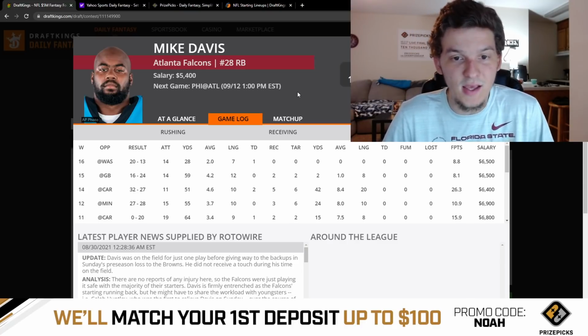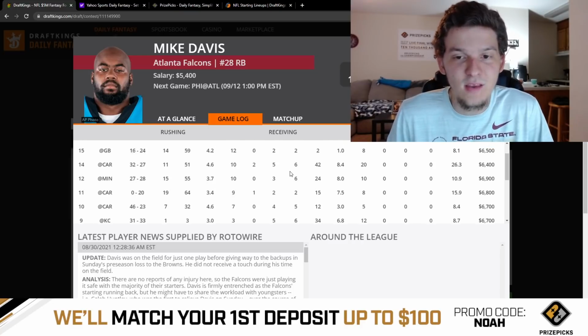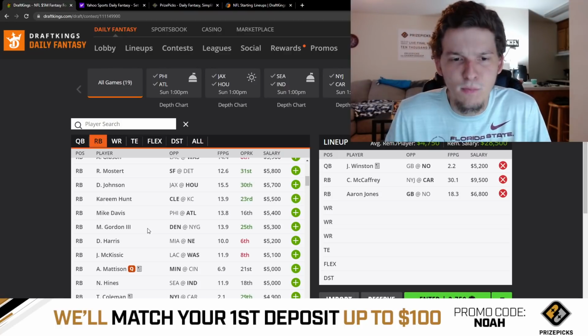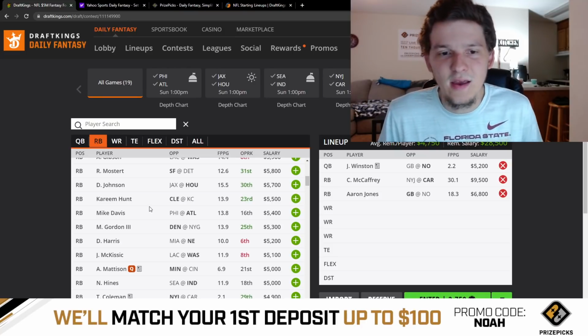He showed upside. He could tote the rock 14, 15 times a game. He's a guy that can get a lot of usage in the passing game as well. $5,400 is very cheap for Mike Davis. If we project him for somewhat close to 20 touches, at $5,400, it's hard not to like him as a cheaper running back option. He's definitely my favorite go-to value play at this position.